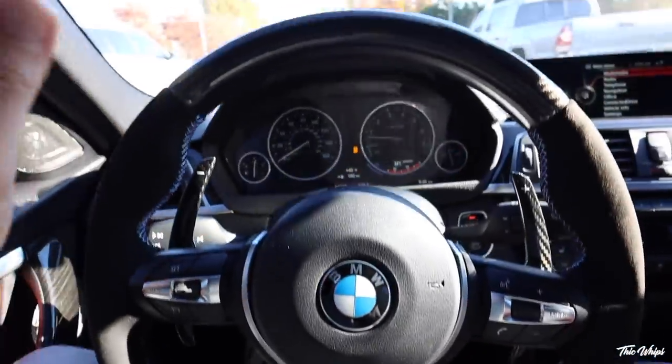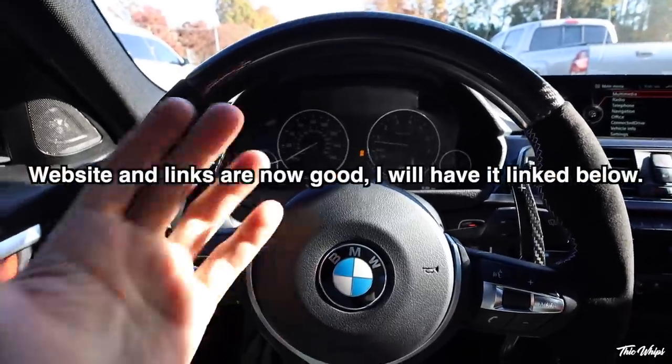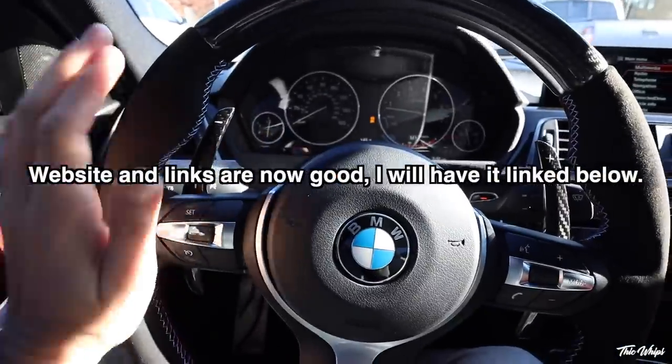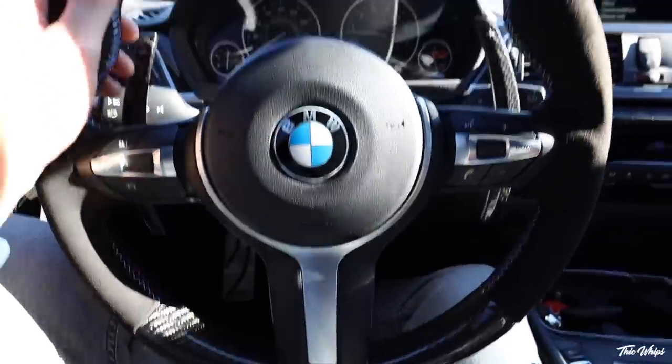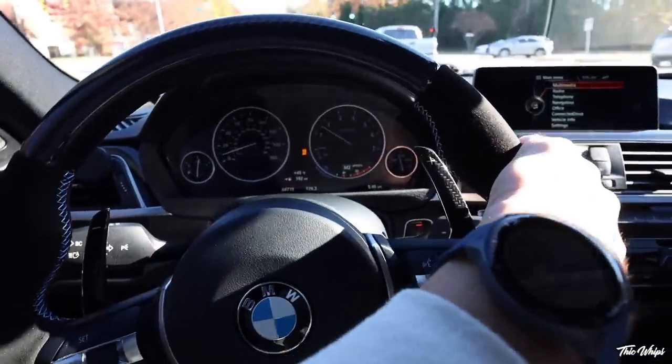A lot of you guys were asking about the steering wheel. I know, dude, I'm really sorry about that. I made that video and I didn't realize that they were changing the website. So they ended up changing the website on me and all the links are broken. But this wheel was in the high 400s. It's under $500. I know that.